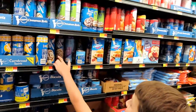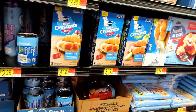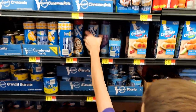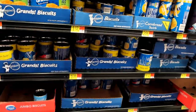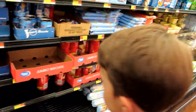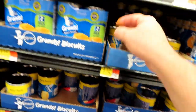Daddy makes better cinnamon rolls than that. Ooh, filled crescent rolls, those sound nummy. Oh, you gotta fill them. Oh, no, thank you. What about these? We're gonna get the Grands ones. No, we don't need those. Where are they? They have little things of the Grands, but I don't want these little ones. Oh, here we go.